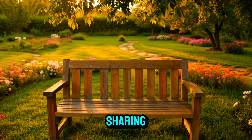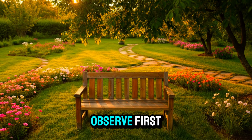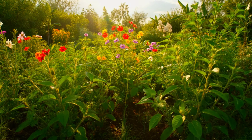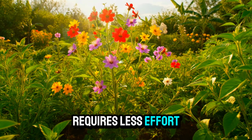If you're comfortable sharing, I'm curious how you usually handle weeds in your garden. Do you remove them right away, or wait and observe first? Over time, small changes in how you respond can lead to noticeable improvements. You may find that your soil stays healthier, your plants grow more steadily, and your garden requires less effort.